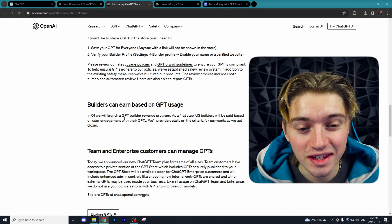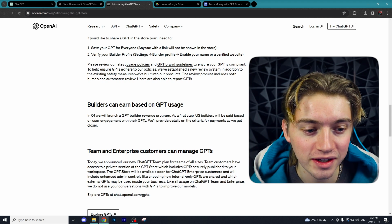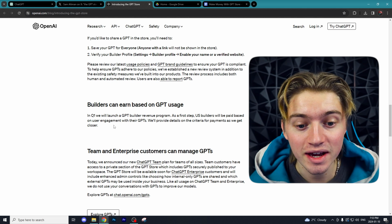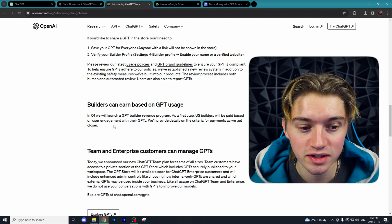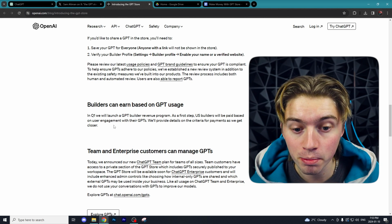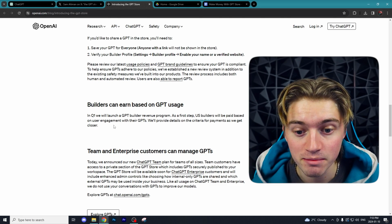So as stated in the article that Sam Altman linked, he said, "In Q1, we will launch a GPT Builder revenue program. As a first step, US builders will be paid first on user engagement with their GPTs. We'll provide details on the criteria for payments as we get closer." This is a bombshell and it absolutely blows, and honestly, I'm not even that shocked. It happens with every single social media revenue program where the US gets paid out first, and then a year later, it comes to other countries.